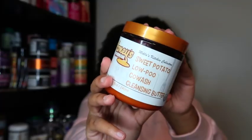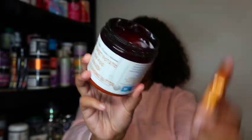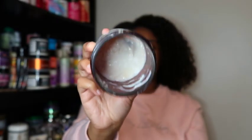Okay, y'all, so the next product we have here is the Honey's Handmade Melba's Kitchen Collection Edition 1 Sweet Potato Low Poo Co-Wash Cleansing Butter. So that is this next product here. And y'all, I mean, we're starting to see the pan. This is like maybe a section, maybe two. But this will definitely be gone in my co-wash week, which I have one more before the end of the year. So this gotta go.